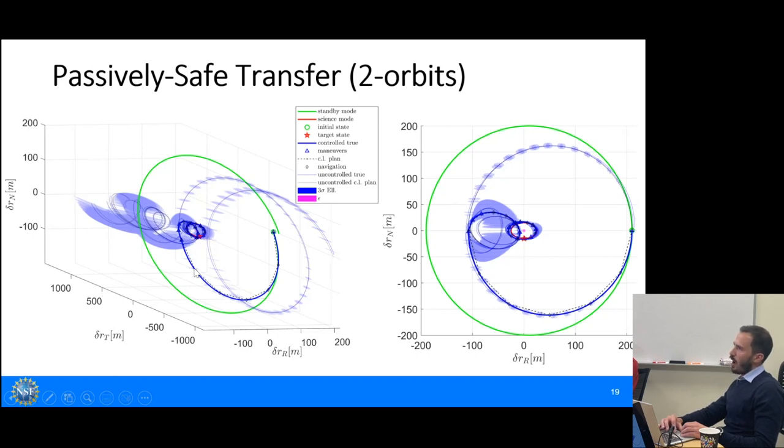If you want to have passive safety, what you want is not just safe separation while you are on the bold blue line, but also safe separation if you fail a maneuver and lose control at any instant of the transfer, and you start moving along these dashed lines, which are the uncontrolled trajectory you may follow if you lose control at that instant. And not only do you want safe separation along this uncontrolled trajectory, but you want it robust to uncertainties, which are generated by previous maneuver application and other things.